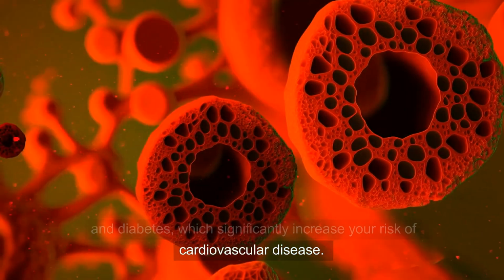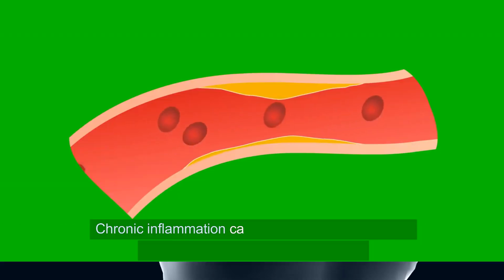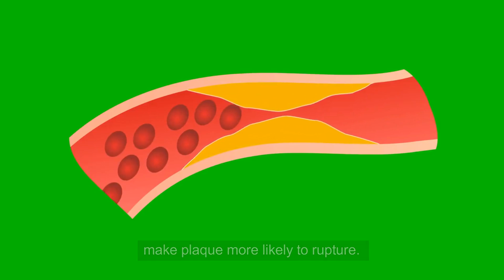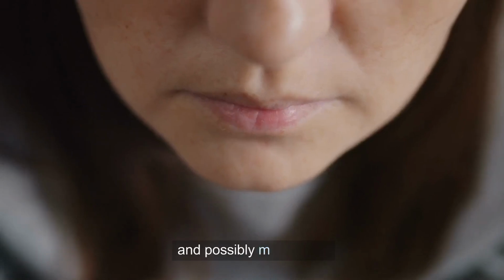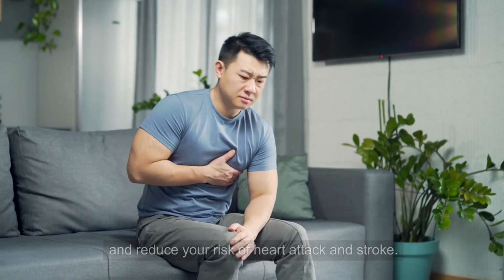Inflammation is another critical factor. Chronic inflammation can weaken arterial walls and make plaque more likely to rupture. By keeping inflammation in check through diet, exercise, and possibly medication, you can protect your arteries and reduce your risk of heart attack and stroke.